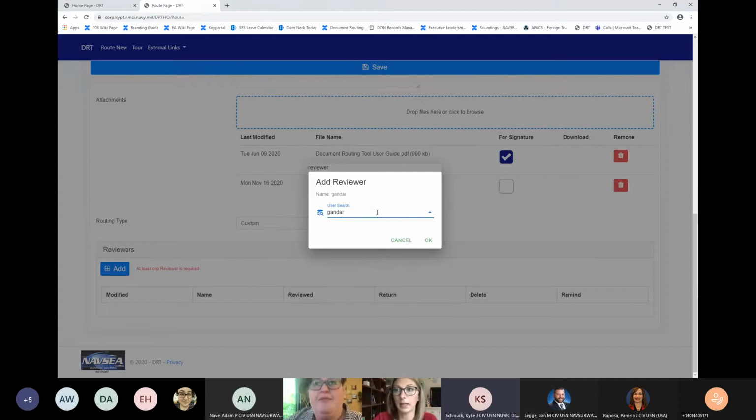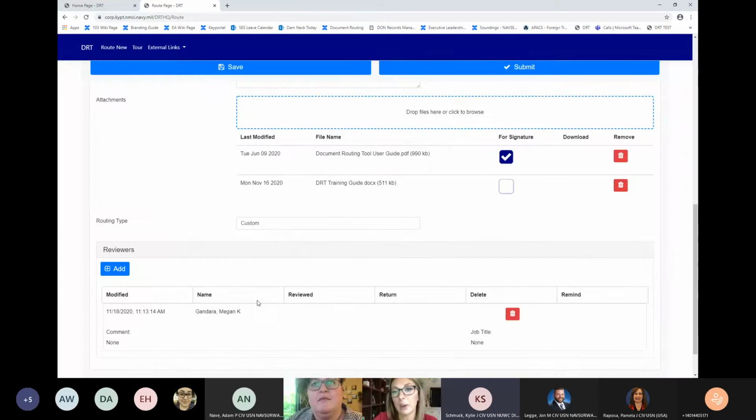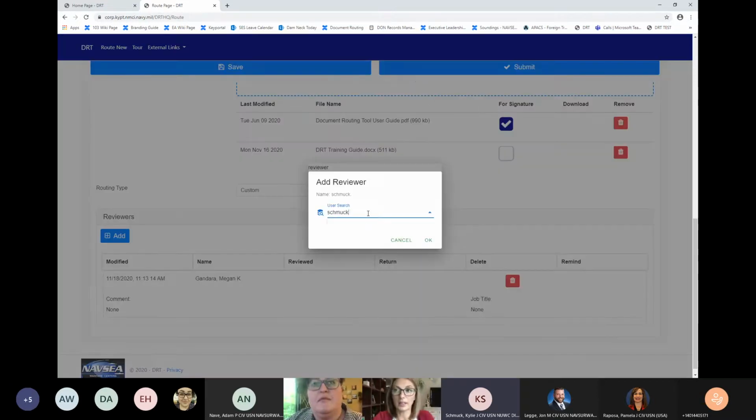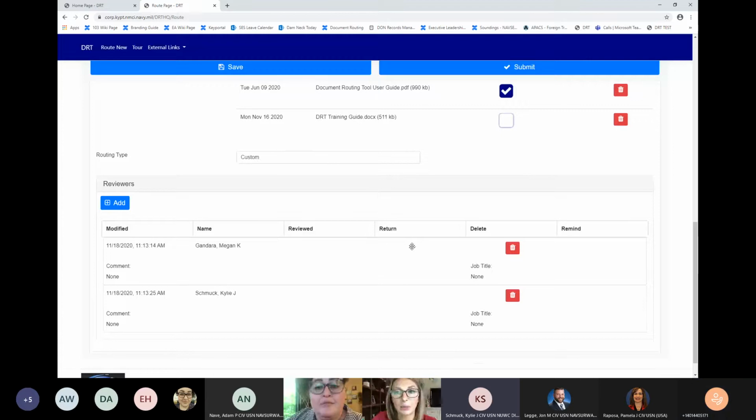So I'm just going to add. You're going to select the person and click OK. And then as you see, it populates down here. Once you add a few people, I'm just going to add myself in as well. Once you add some people in, if you want to rearrange, you can drag and drop those names to rearrange them however you like. So that is really it when creating a new route list.